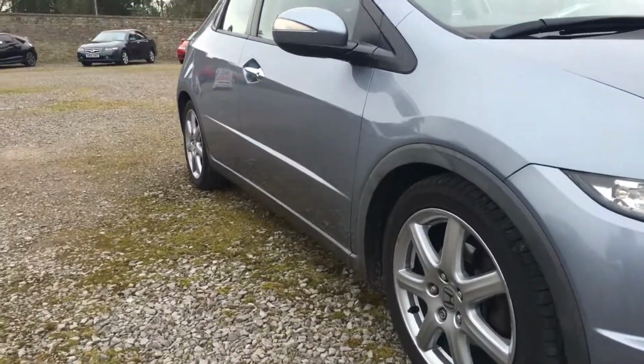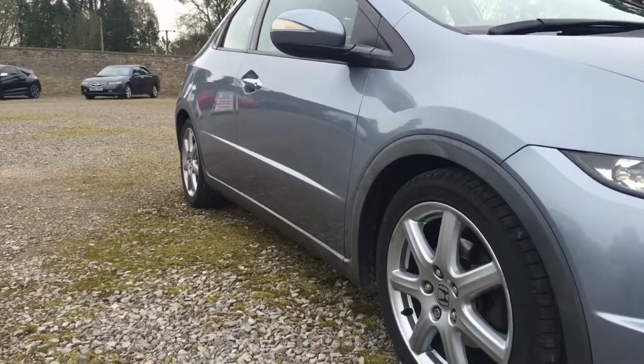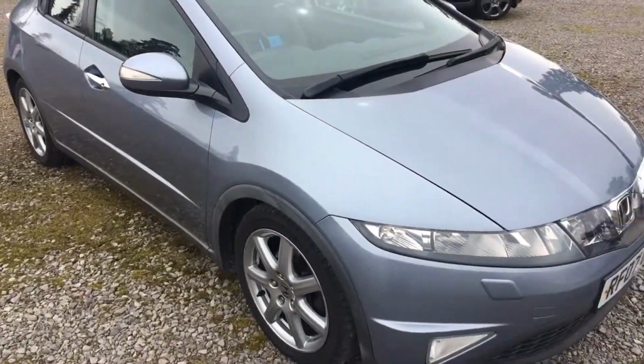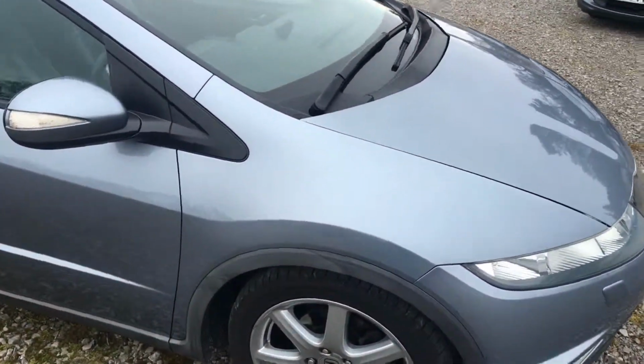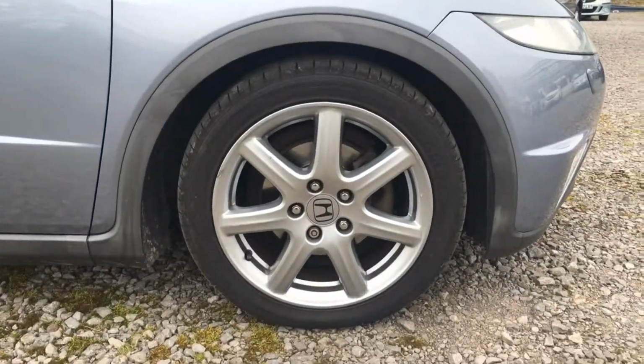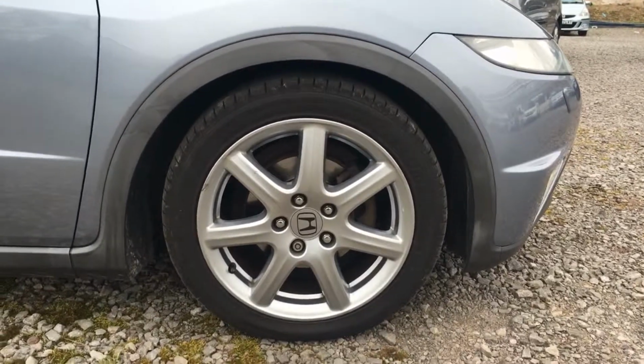Let's crouch down here. Very crisp down the side. There's one or two really tiny little car parking dinks I can see, but I'll come to those in a second. Front offside wing, absolutely spotless. Alloys, very, very good indeed, and the tyre is in exceptional condition on the front there.